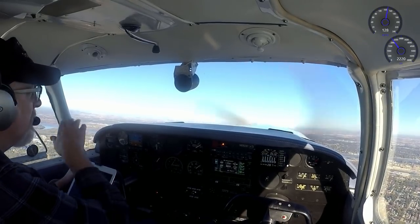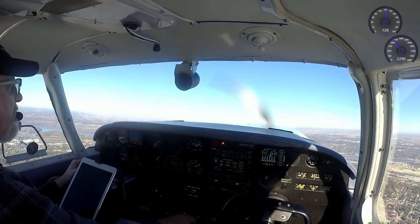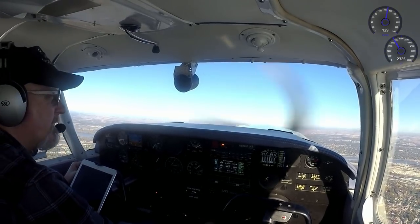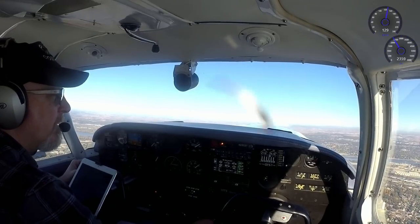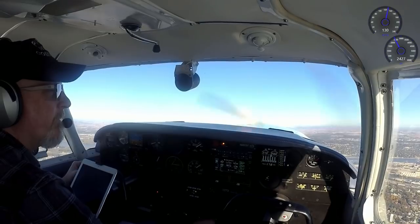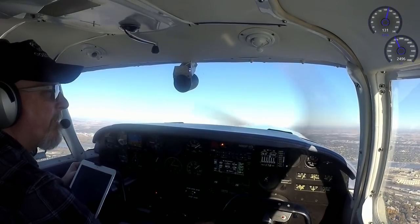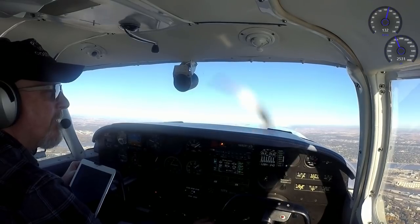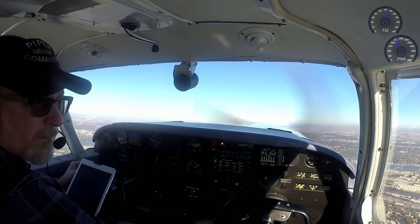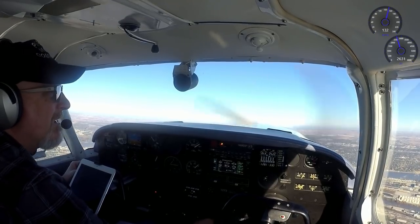A little bit of a left to right here. Heading of 335 gets us our desired track across the ground. 2180, contact tower, 119.4 today. See ya. Watch for birds, there goes a flock right there.